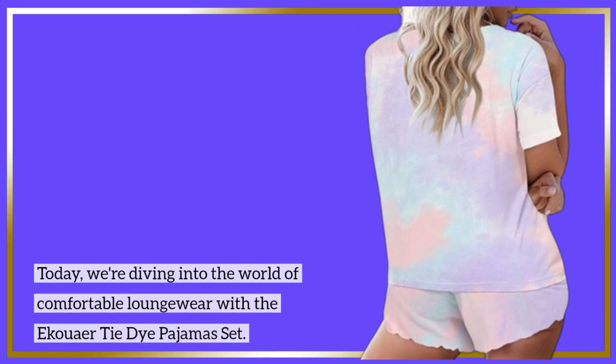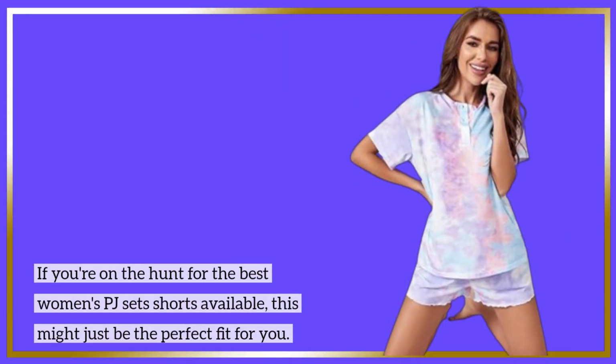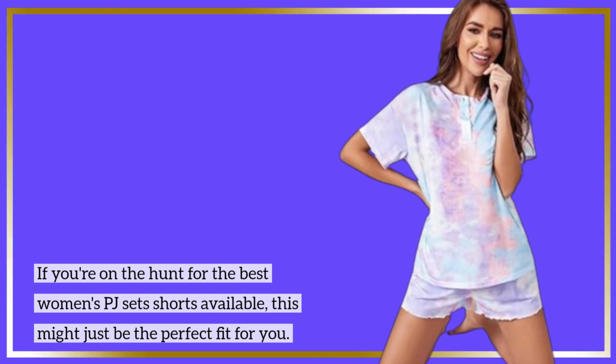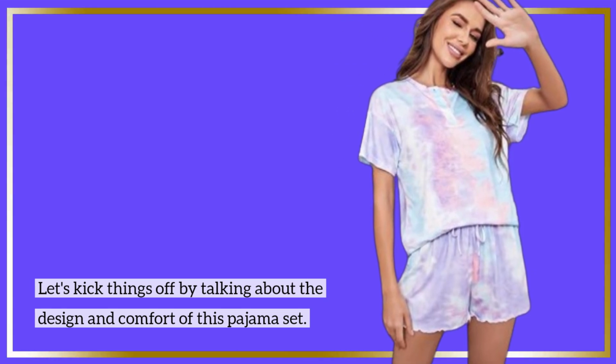Today, we're diving into the world of comfortable loungewear with the Ekouaer tie-dye pajamas set. If you're on the hunt for the best women's PJ sets shorts available, this might just be the perfect fit for you. Let's kick things off by talking about the design and comfort of this pajama set.